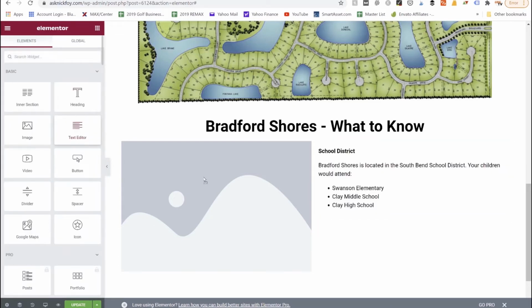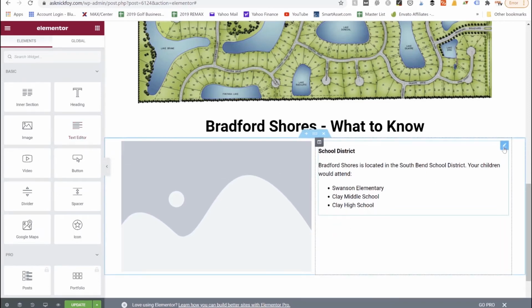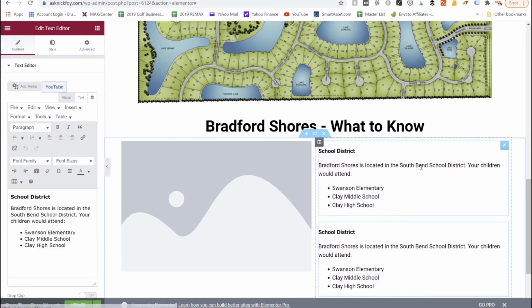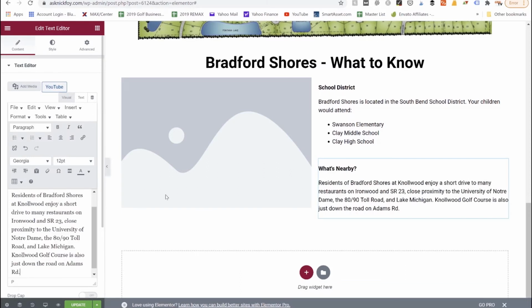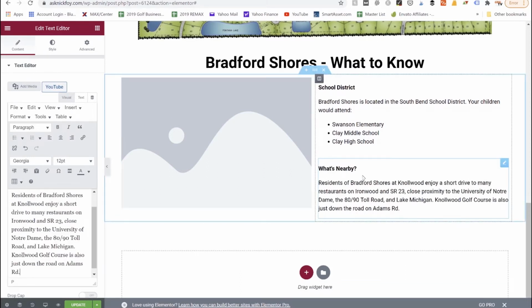I'm going to grab a different text editor. Actually, this time, instead of grabbing a new text box, what we can do is just duplicate this again. It'll stick it right underneath. All right, and then I can just paste in my text that I have for that text box. So what's nearby? So I can talk about some of the different features that they have access to if they live in this subdivision.